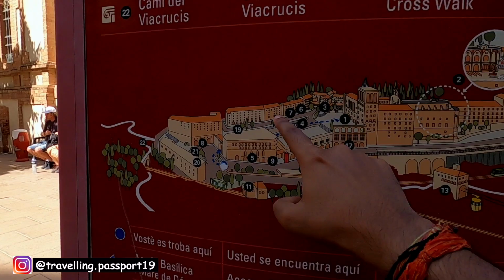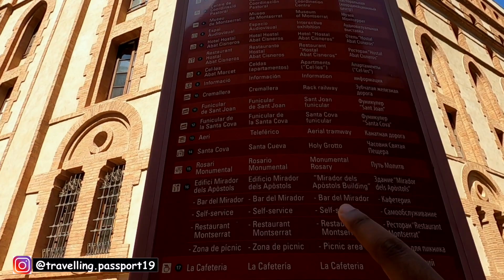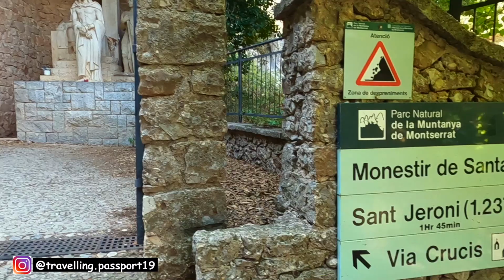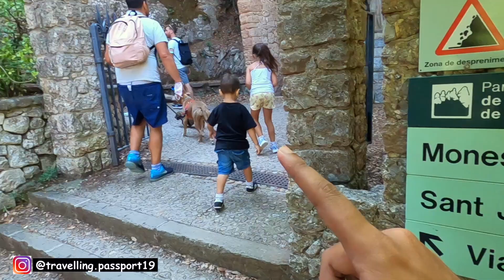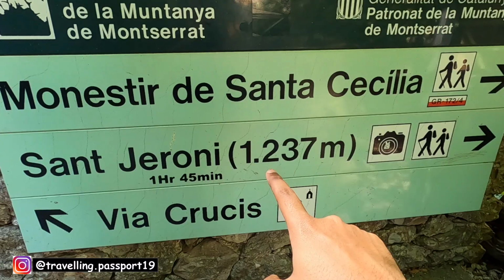And this is the whole Montserrat monastery map. If I show you above, all the places are mentioned here. These are some of the hiking trails. These two are from this way, and this one from here. So Sant Jeroni, this hike will take around 1 hour 45 minutes, and the height is 1237 meters for Sant Jeroni.